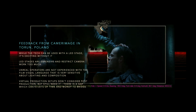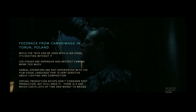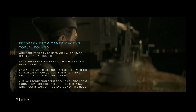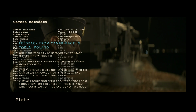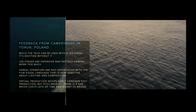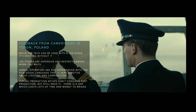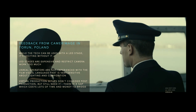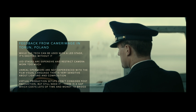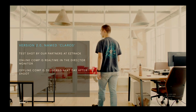But also the people who operate these Unreal setups on virtual stages usually don't come from film. They're coming from games, real-time applications, and they are not as sensitive with lighting and with composition as film people are. And this sometimes leads to some frustrations. Then the last thing is that they don't really account for any post-production. So once you are back from the virtual production set, if you need to go to post-production, which you do often, then you are left to your own devices to rebuild the whole thing again. So it takes a lot of time and money.